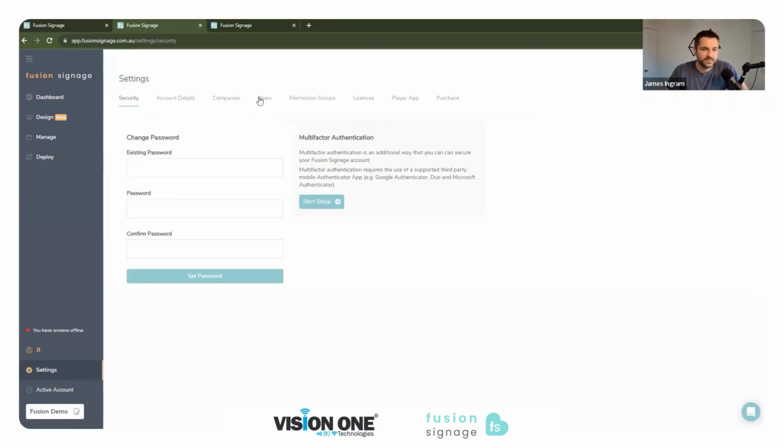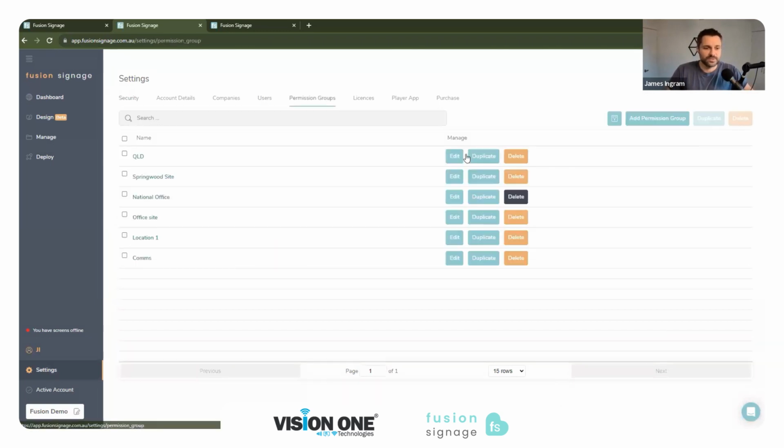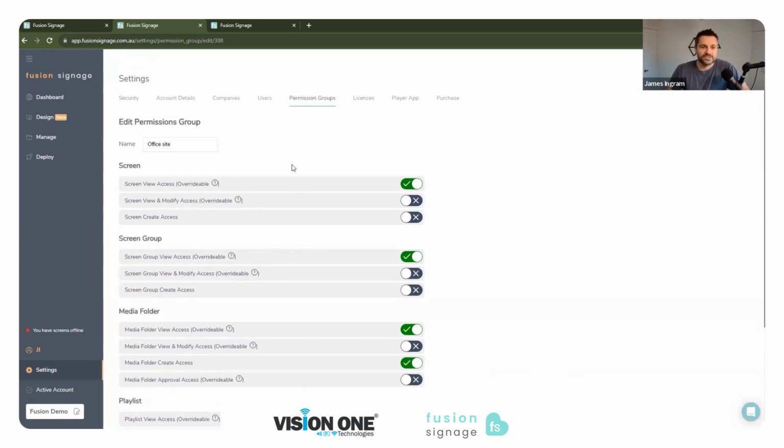Finally, under the settings, we do have the option to add users, and you can have as many users as you want. There's no limit. You can add in as many people. We've got a permission grouping system as well that basically gives them access, so you can really refine down what they can do within the account. I won't go into this in too much detail, but just know that it's all license-based, so you can have as many users as you want.